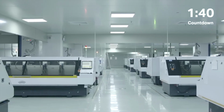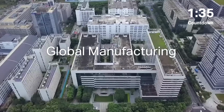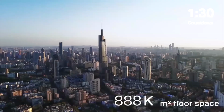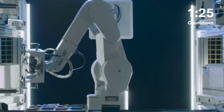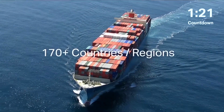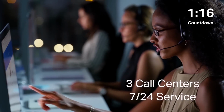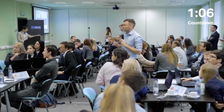TP-Link is one of the world's largest network and communication equipment manufacturers. TP-Link maintains production bases all over the world, in China, Vietnam, and more, with 71 SMT production lines and CNC machining accuracy to 5,000ths of a millimeter. Products are sold in over 170 countries and regions. TP-Link has self-built 3 call centers globally, supporting 7 languages and providing 24/7 customer service. We empower our clients to gain professional-grade products and sales knowledge.